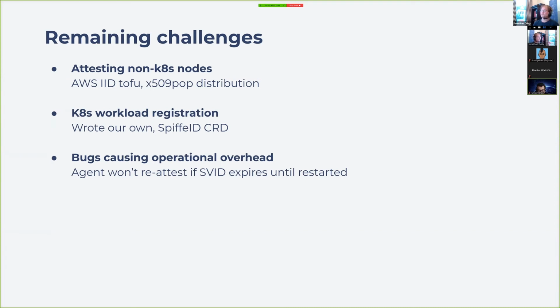The problems we have left: testing non-Kubernetes nodes remains a big challenge for us. The AWS IID attester's time of first use checks are an operational problem, especially in staging and development environments where the agent can remain disconnected from SPIRE server for a while. Distributing X509 POP keys is, again, a challenge around attesting non-Kubernetes nodes, but the story within Kubernetes is a lot better.